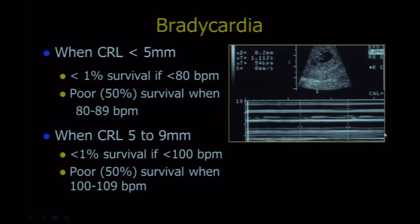Bradycardia: when the crown rump length is less than 5, if your heart rate is less than about 80, you have a very slim chance of survival. Even less than 90 is poor survival. If your crown rump length is 5 to 9 millimeters, very poor survival if it's less than 100. So it's nice when these early embryos have heart rates over 110, 120. If you're less than 80 or less than 100, depending on the crown rump length, that's a poor prognostic sign.